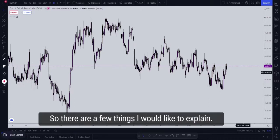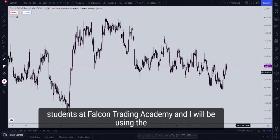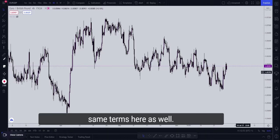So there are a few things I would like to explain. These are the trading terms that I use when I teach my students at Falcon Trading Academy, and I will be using the same terms here as well.